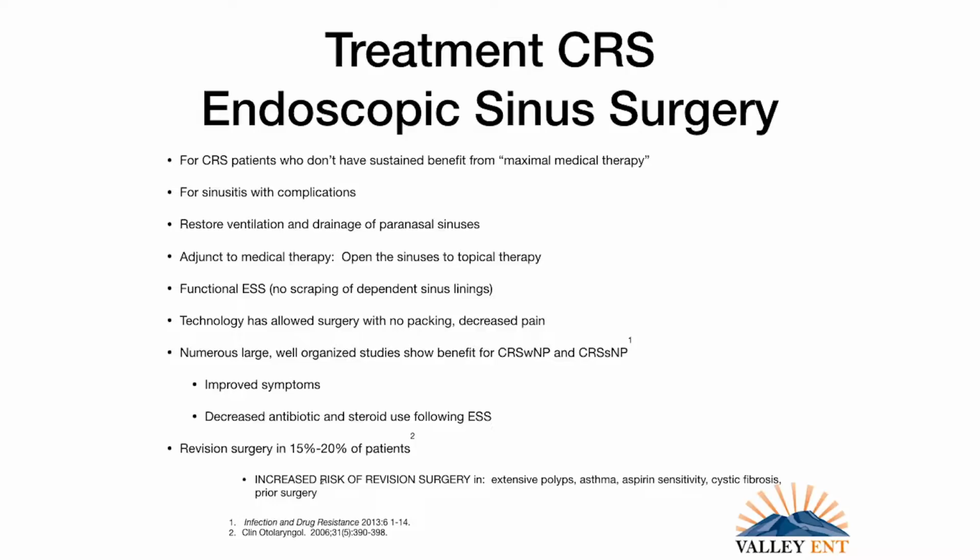There are numerous large, well-organized studies to show benefit for chronic sinusitis with and without polyps. These patients have improved symptoms in the literature, decreased antibiotic and steroid use. Revision surgery is an issue. Patients do ask about this. You may wonder about it. 15 to 20% of patients across the board may need another sinus operation.